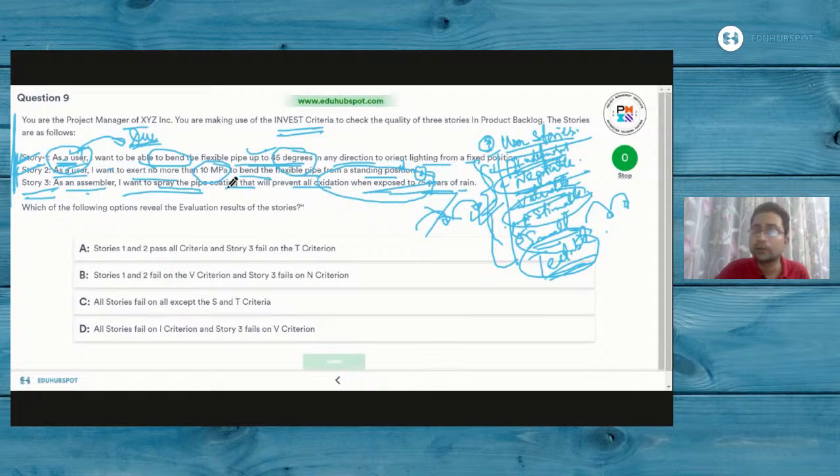Here, only story 3 is failing the T criterion. That's nothing but option A. If you see any of the other options here, it doesn't make sense. Let me see who out of the lot have marked it correctly. Yes, absolutely, Kedar, and absolutely, Siva. So this is the key thing to keep in mind.